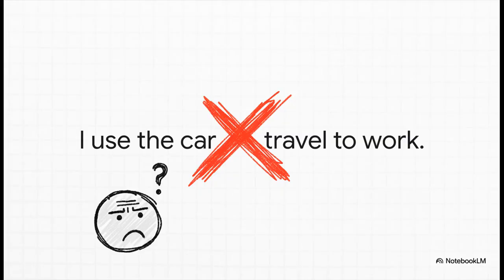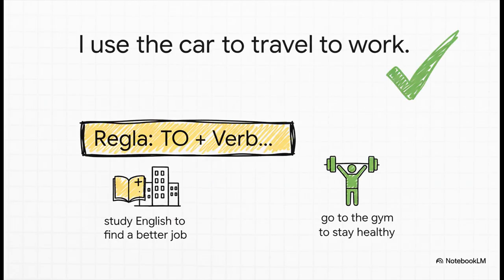And this brings us right back to our original sentence. I use the car for travel to work. What's the purpose here? It's the action of traveling, right? Travel is a verb, so using for here is, you guessed it, the mistake. And here's the fix. Boom. I use the car to travel to work. It follows our to plus verb rule perfectly.